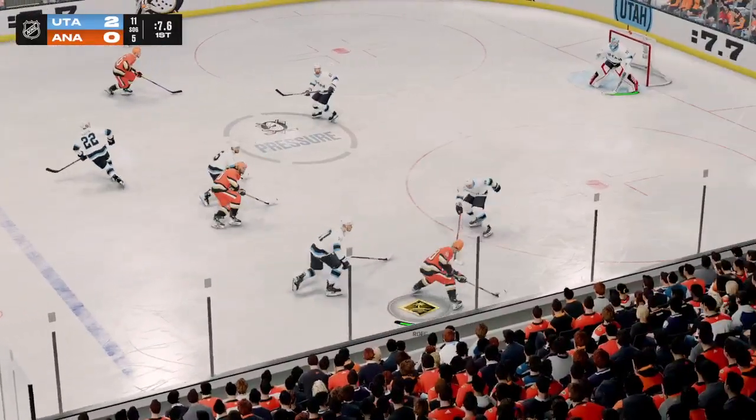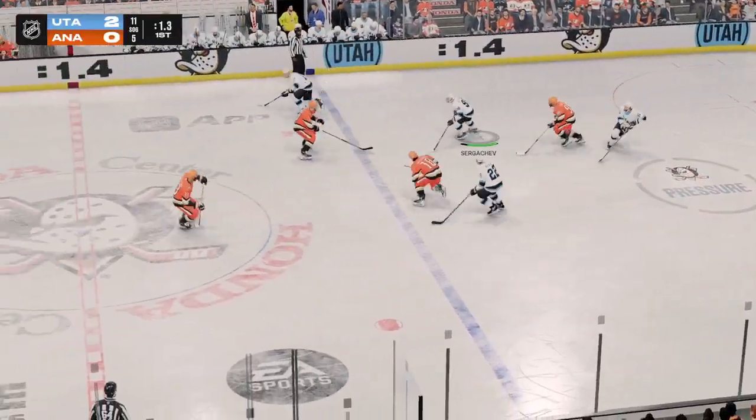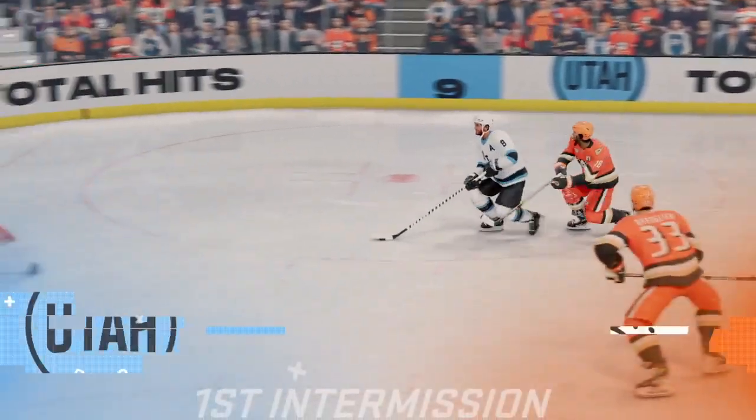Gains the zone along the right wall. Period number one in the books. First intermission entertainment is on deck here.